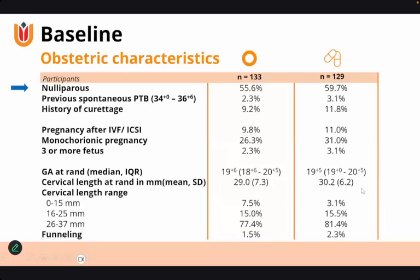And the age at randomization was more or less the same. They had the same cervical length at randomization. And as you see, the only difference is that there were slightly more very short cervixes in the group that was assigned to pessary. And funneling was also more or less the same.